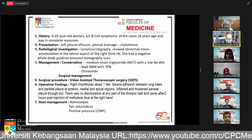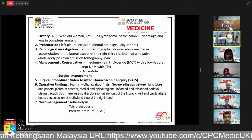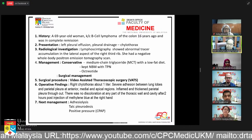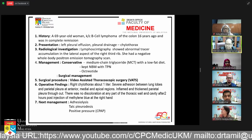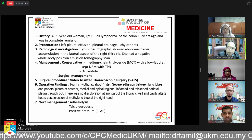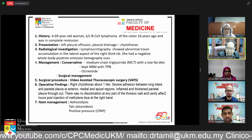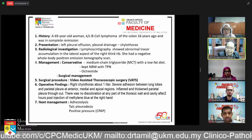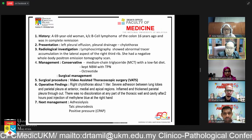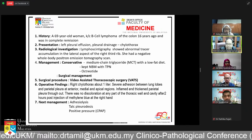So there's a probability of a leakage at the right third rib, and there's no other leakage from the thoracic duct and such. So the Prof. and the team had done conservative management with a low-fat diet, put her on TPN, and started octreotide. The chylothorax recurred.